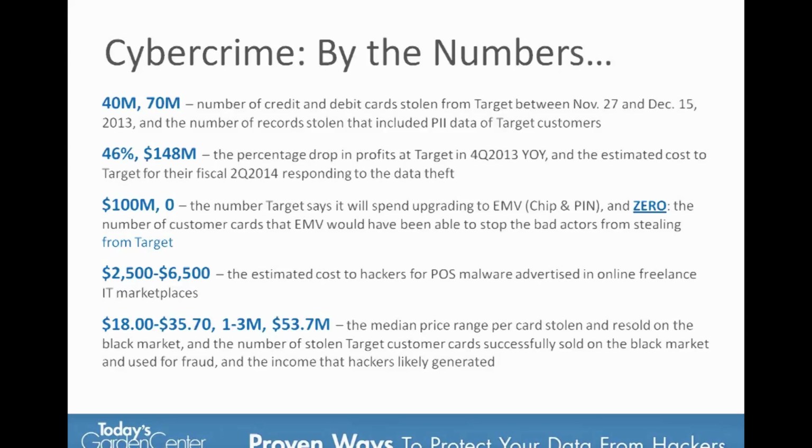The other thing I just wanted to call out is just how inexpensive it is for these bad actors. The Target malware that was used on their point-of-sale system cost anywhere from $2,500 to $6,500. It is open source, free freeware that you can go to websites and download. And you can become a hacker today.